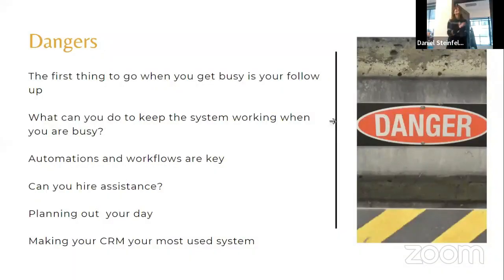All right, dangers. So your CRM management and follow-up with people that aren't right away clients, that's the thing you're going to fall back on or not do when you start to get busy. This is going to help you get busier, but the moment you get busier, that's when you won't do the follow-ups that you need to do. So you have to remember that.